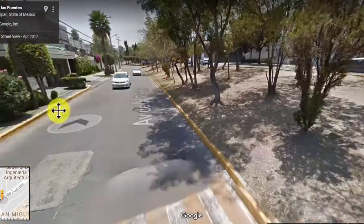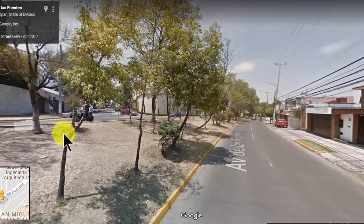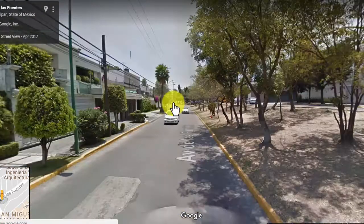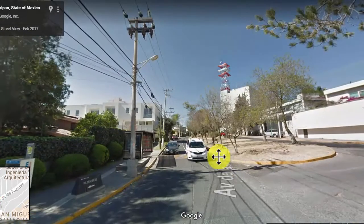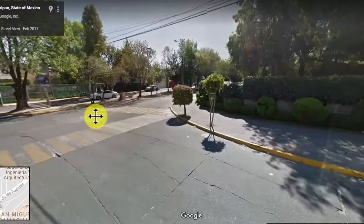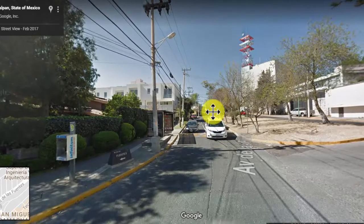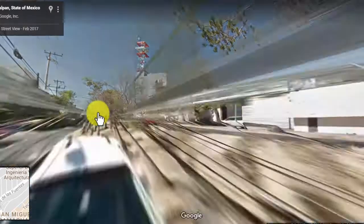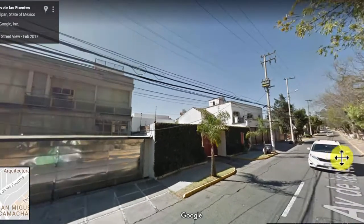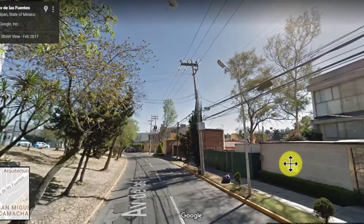Actually, some of these buildings look a lot better than some areas where people from Mexico live here in the States. I mean, look, there's like no graffiti here. It looks really nice and clean. So I'm thinking that people who immigrate to the US come from other areas than Mexico City, because this doesn't look bad. This looks like a $30,000 car. And wow, this looks like a nice gate, but these windows need to be replaced.